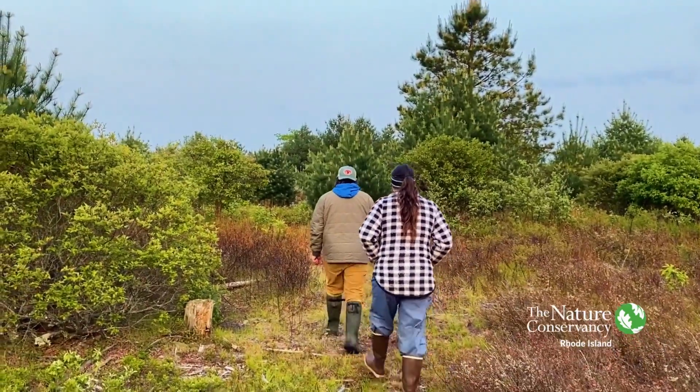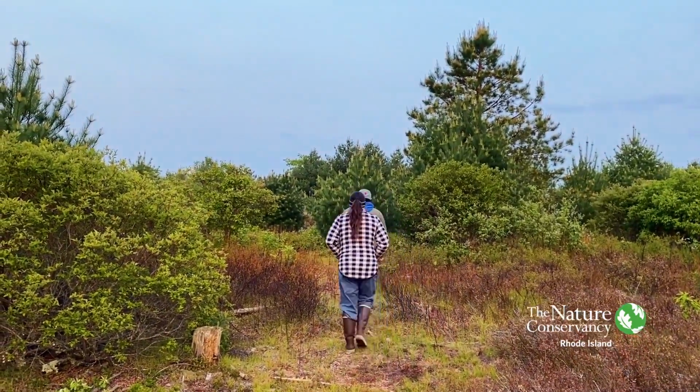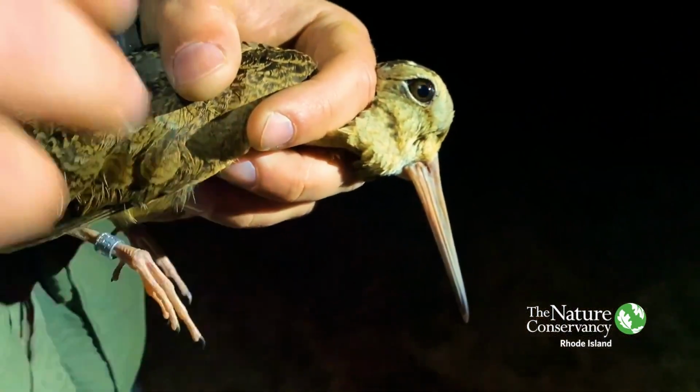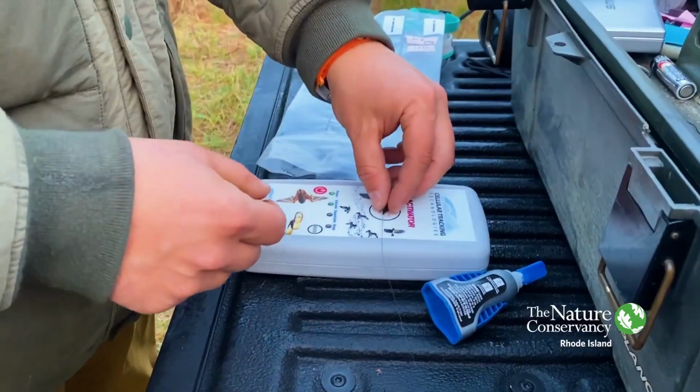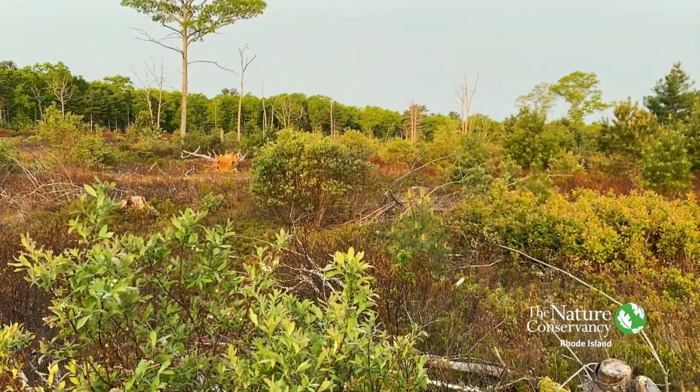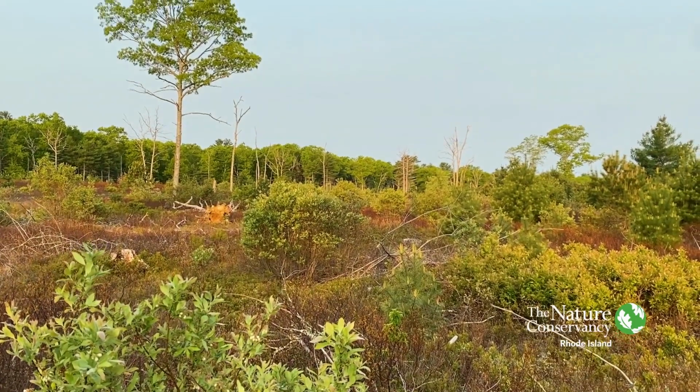My name is Liam Corcoran. We're here at Tillinghast Pond Management Area. As part of our URI Woodcock project, we're here capturing birds to put transmitters on them to hopefully track their movements in the state of Rhode Island. So our focal species is American woodcock. We're focusing on other species as well that utilize early successional habitat. That's why we're here in this shrubland at Tillinghast Pond Management Area.